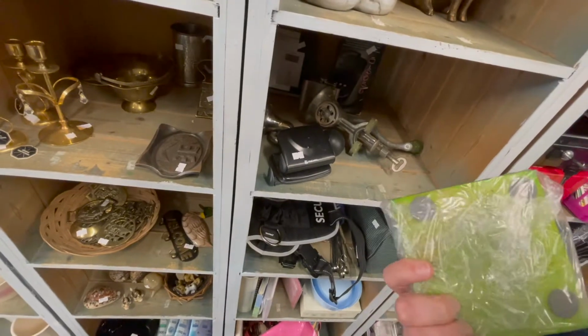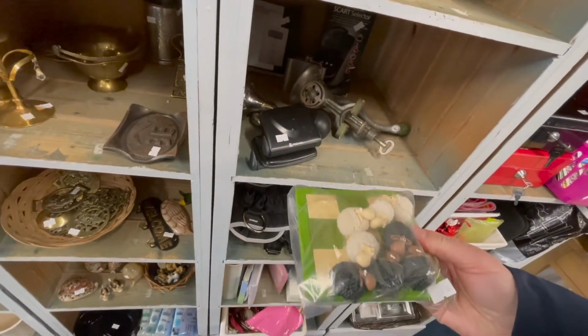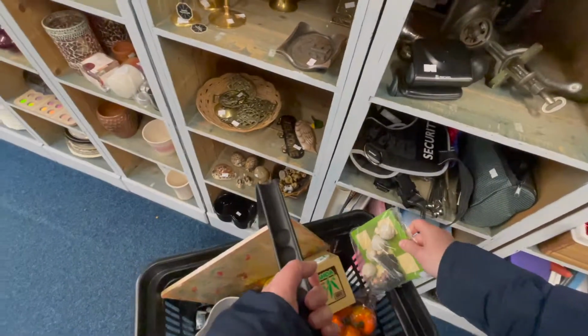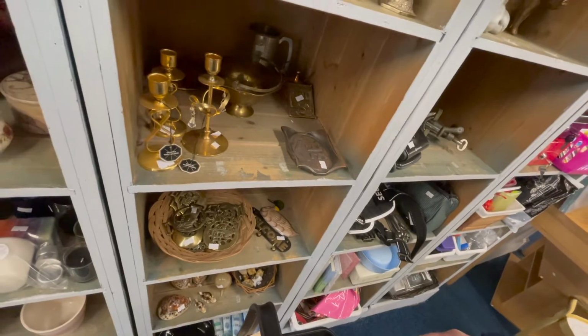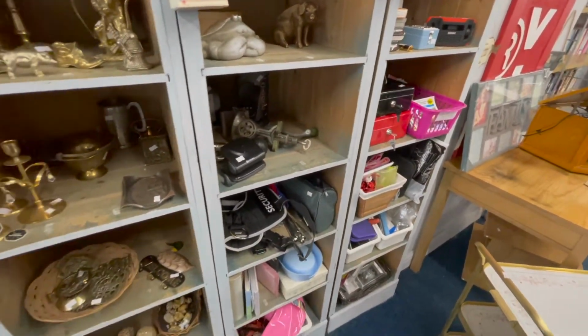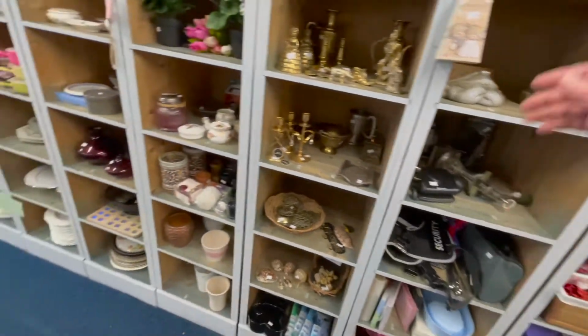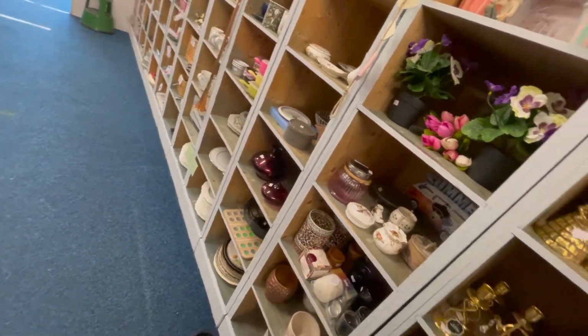And these are little tic-tac-toe, or crosses and knots, as they're called here in the UK. So this little sheep set, it's resin. I don't know why I picked it up. I just had a gut feeling to get it. Who knows? I think the sheep are super cute, so I grabbed them.